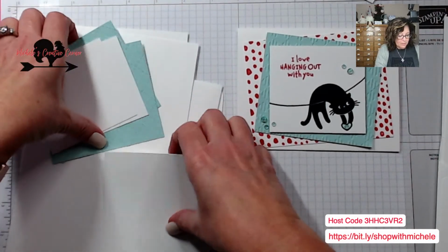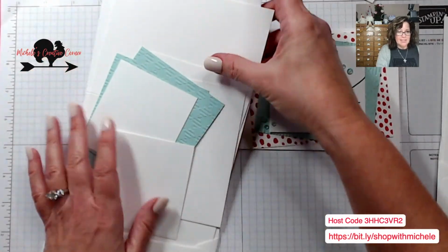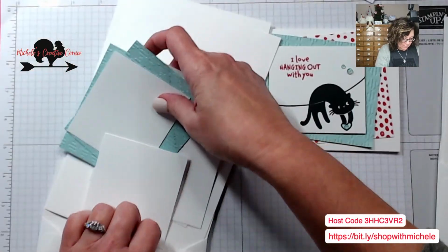So the first thing that we're going to need to do for this one is, okay, I'm not going to use this kit because this is the one that gets mailed out.